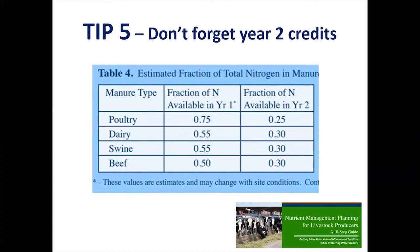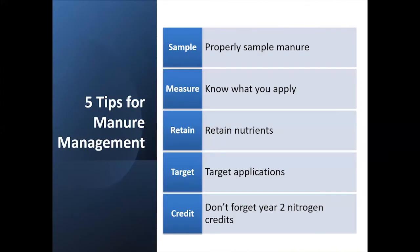So if you're putting on 10 tons of manure, you're getting 200 pounds of total nitrogen. About half of that is going to be available the first year. The second year, you're going to get another about quarter of that. So 50 pounds of nitrogen in the second year. And in some cases, you can even get some the third year out. So just don't forget that when we put manure on, there's going to be some residual. It's going to provide nitrogen for 2 years. And so account for that when you're applying. So those are the 5 tips of manure management: sample, measure, retain your nutrients, target your applications, and make sure you properly credit the nutrients.